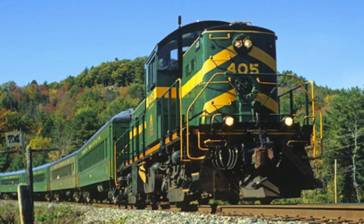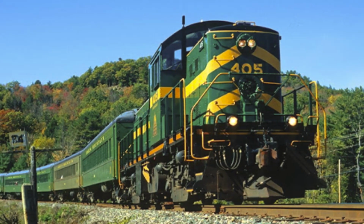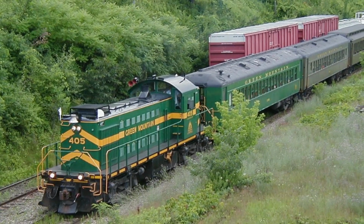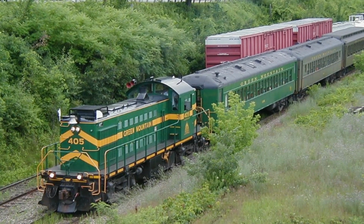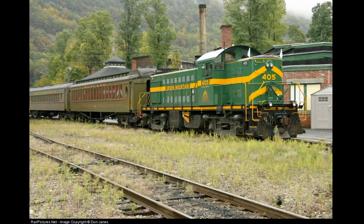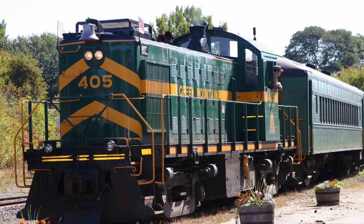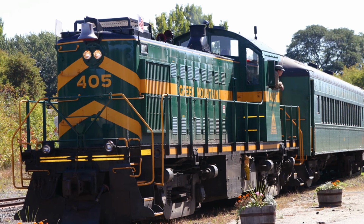As 405 can be found pulling excursion runs for the Green Mountain on ex-Rutland trackage, this engine continues to show its dedication for the line through its decades of working in the same region, proudly representing the persistence of an ALCO. Thank you all for watching this episode of Remarkable Engines.